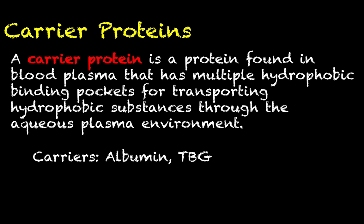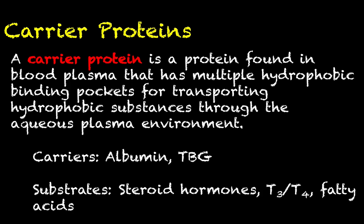There are quite a few different carrier proteins that we could talk about, but the most common one, which does most of what we're going to talk about, is called albumin. A second one we'll mention, which has a niche role in transporting thyroid hormone, is called thyroid binding globulin, or TBG. We'll cover that in a future lesson on the thyroid and thyroid hormone.